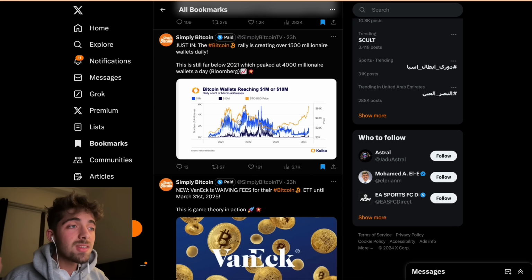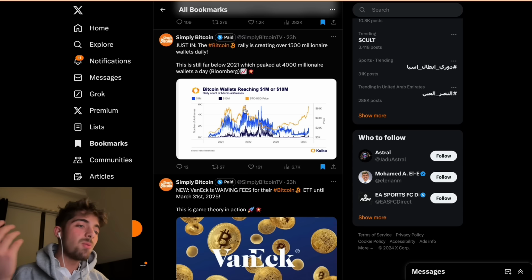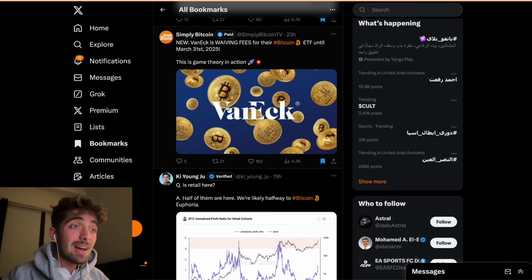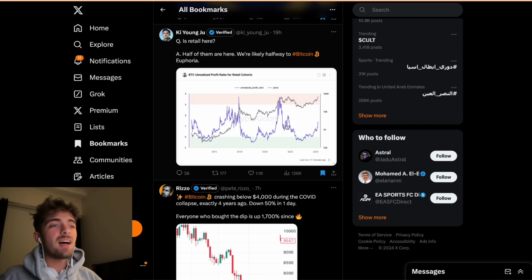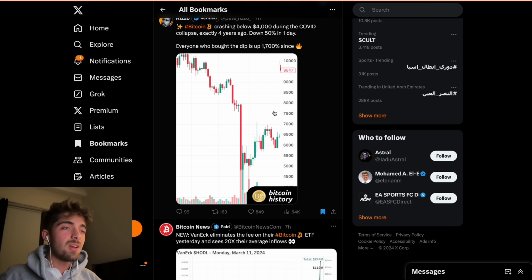Approximately 1,500 new wallets become millionaire wallets on Bitcoin. That's how well we're performing. VanEck, one of the ETF issuers, said that their fees are going to be zero until the 31st of March 2025, and that gave them like a 120x push in terms of volume. That was a super smart play there. In terms of retail profitability, it is still halfway compared to what we saw on the previous cycle for Bitcoin, but it's still getting there, and that's absolutely awesome.